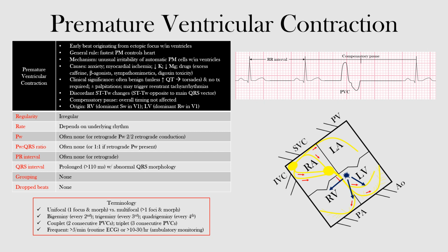Okay, so let's go back to the basics. Why do these ectopic beats come about? Well, there are groups of pacemaker cells throughout the conduction system that are capable of spontaneous depolarization, just like the sinus node. The intrinsic rate of depolarization of these pacemaker cells decreases from top to bottom along the conduction system. That is, fastest in the sinus node to slowest in the ventricles. And the general rule is that the fastest pacemaker controls the heart.